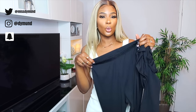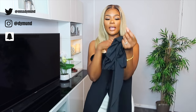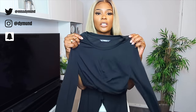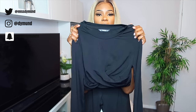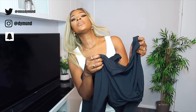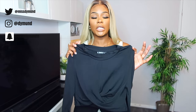Okay, so this one is going to be really interesting, because by looking at it already, it looks a little bit short. But I'm not really too sure. So it comes as a set. You get the bottoms just there, and then you've got the top. And I really love the top details on it, because it gives you a little crossover. Yes, it's cropped, and it gives you a little crossover detail just there. Long sleeve, the material is lovely, it's stretchy. It doesn't look like it's going to cause any problems in terms of it being tight. But let's try this one on and let's judge, okay?